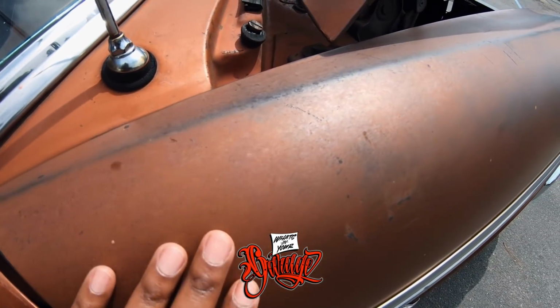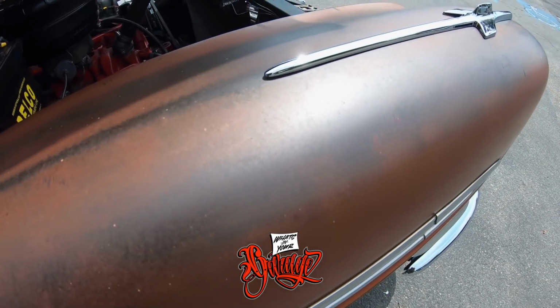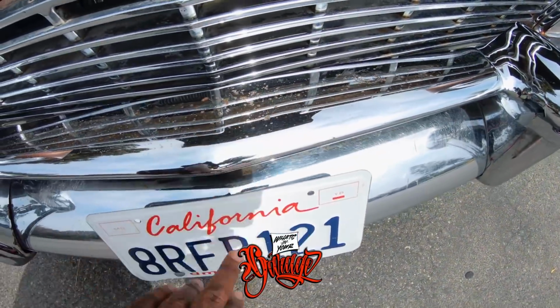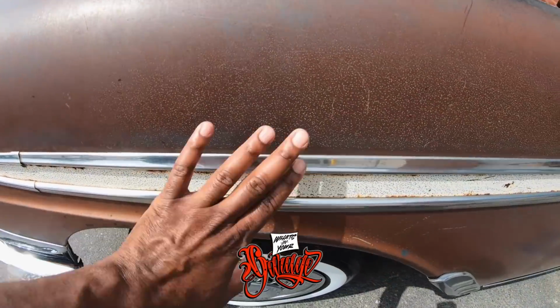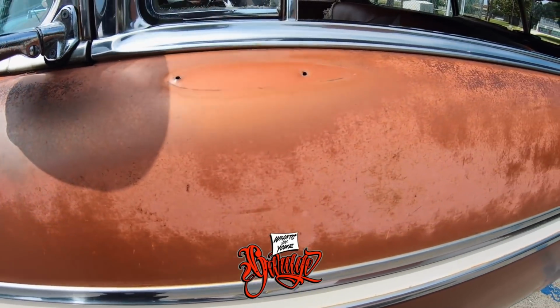So this is all original, man. From 1956, just sitting out in the sun, just fading away, wear and tear. A little bit of surface rust. Just want to show y'all something different. Look at that. This car tells a story.